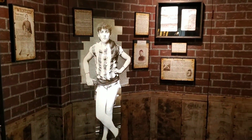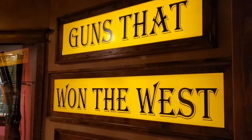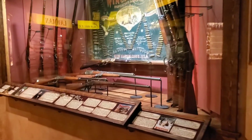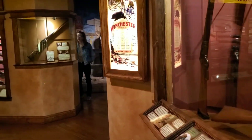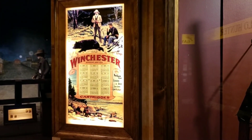This has really been enjoyable. Let's go see what else they have. This is further down past the printing press. More exhibits on the guns that won the West. Of course, that includes the Winchester.